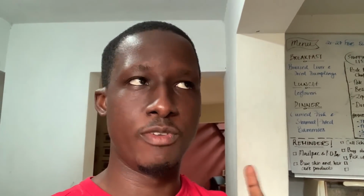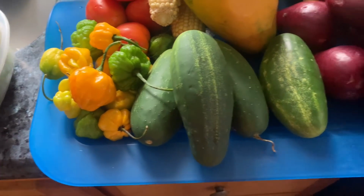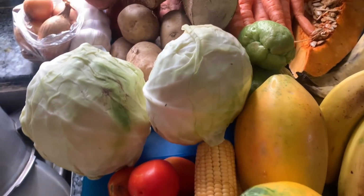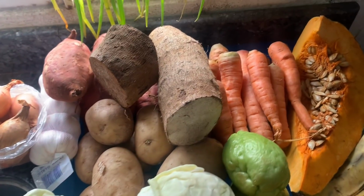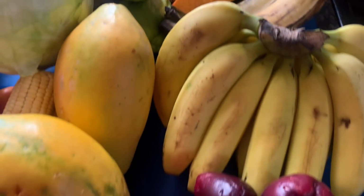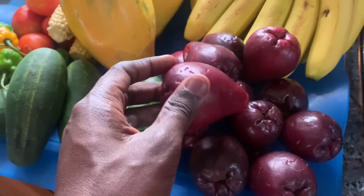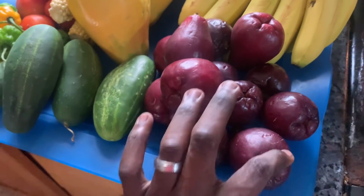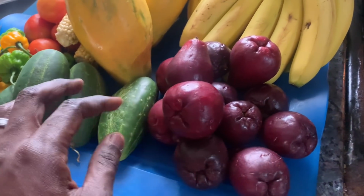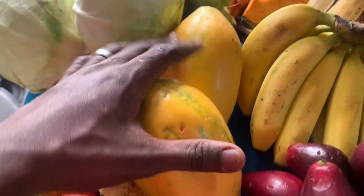Now for the fruits and veggies. So we have a very colorful outline here. Looks like we could have sold this. This looks like a stand. We could have sold back some of them anyway. So we have our Otaheite apples. Somebody one time I heard him say he was selling some Ethiopia apples. It's Otaheite. Some cucumbers, papayas.